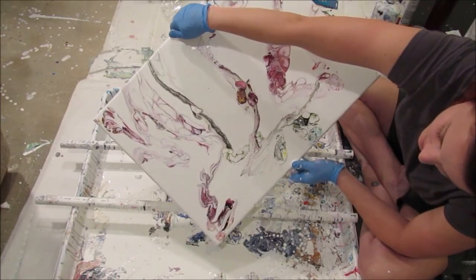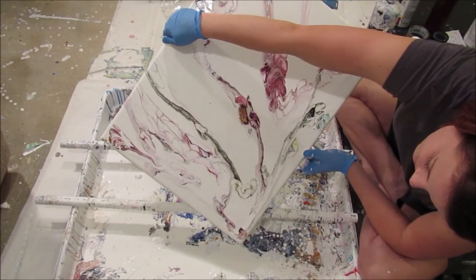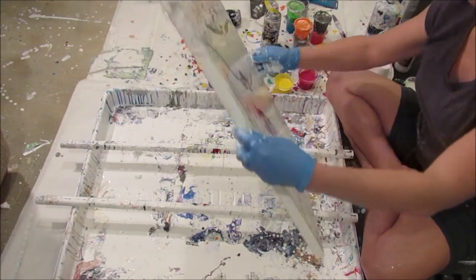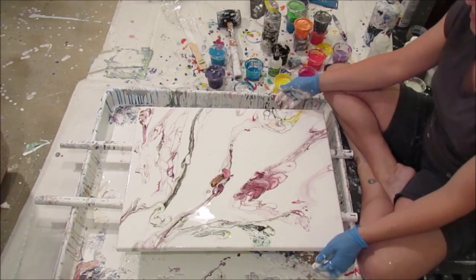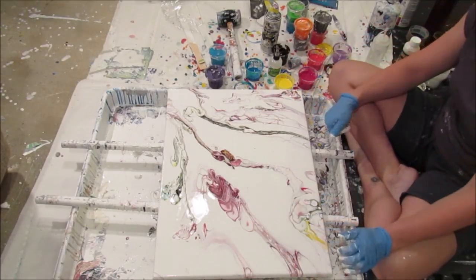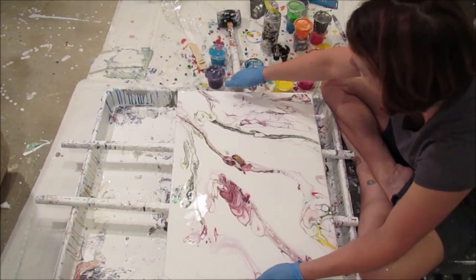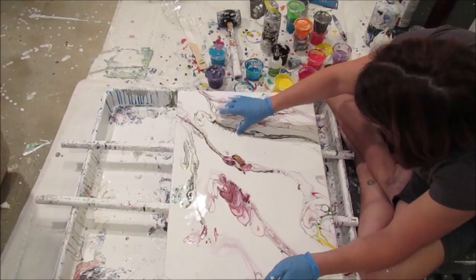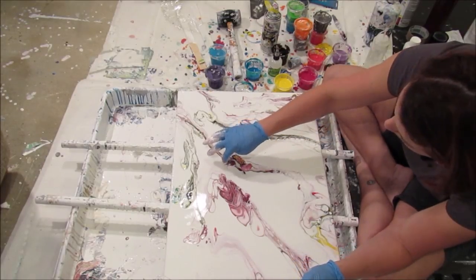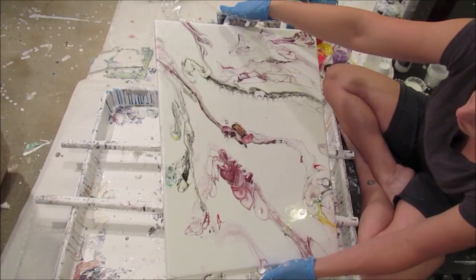I've kind of got an idea in my head. Oh, there's a ghost right there. I love this look. You guys know I love that look and this look. So what I have done is stretched out a bunch of cells. I really want this to go back to being thicker, so I'm going to give it some help. Same with this. No, that didn't help, did it?